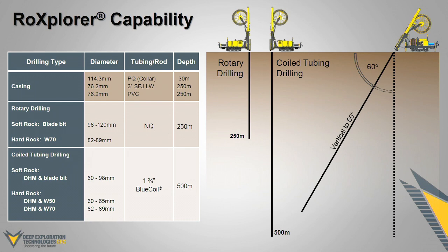All right, a little bit on the rock explorer capability then. It can drill to 250 metres and put casing into 250 metres in conventional mode and to 500 metres in coiled tubing mode. We want to be doing as much coiled tubing drilling as we can because that's where we get the productivity uplift. Again, we're not changing rods. And this rig, we haven't tried it on anything different to 60 degrees.